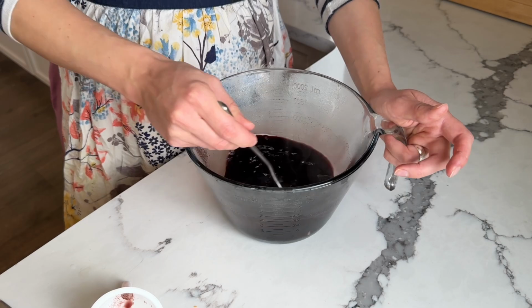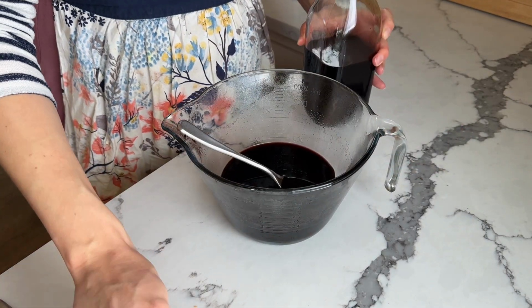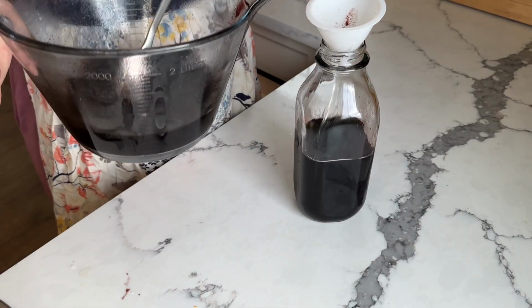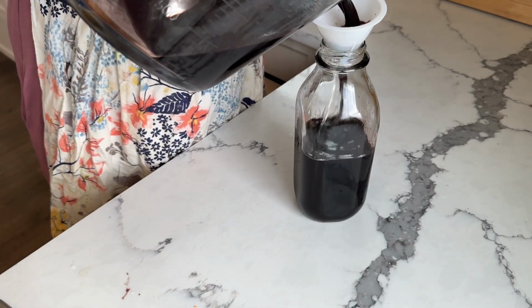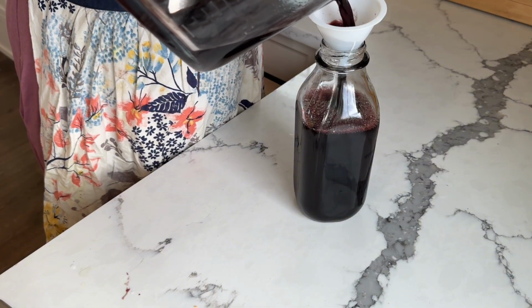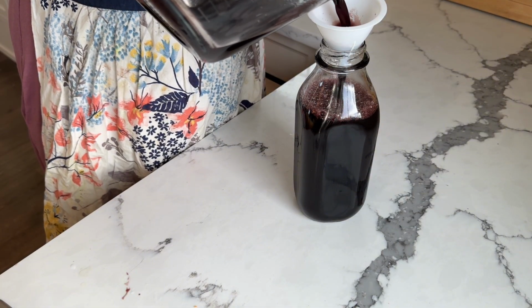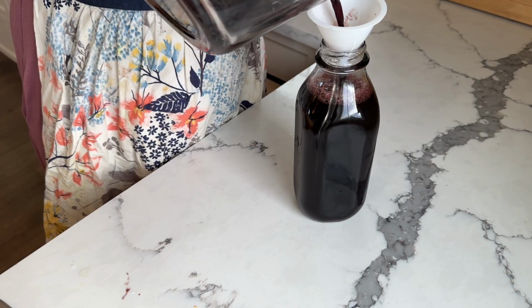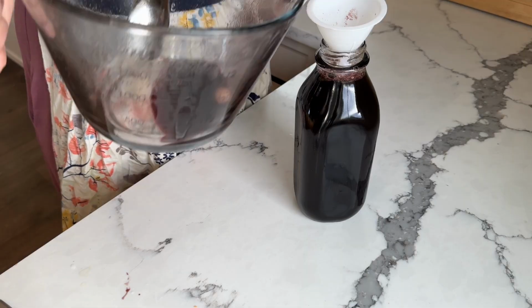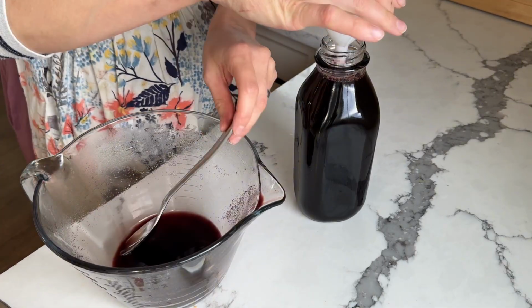The second brew is super dark as well, and so I'm adding it now to this bottle that's going to stay in our fridge for a couple weeks. Each batch I've added a bit of honey to, just so that I'm getting all that honey mixed in completely. And it's so rich and dark, full of so much immune boosting properties. It's unreal. I love to give my kids about a tablespoon each day of this syrup.